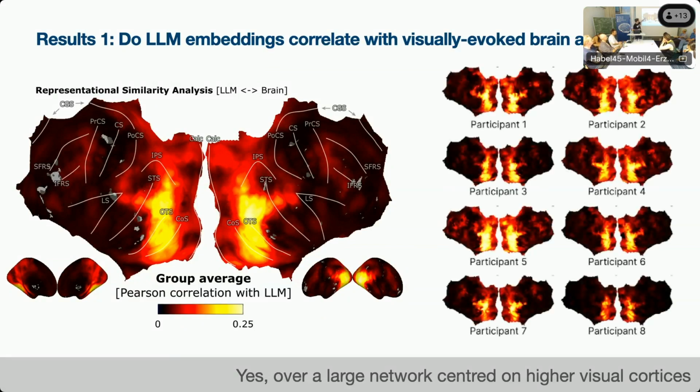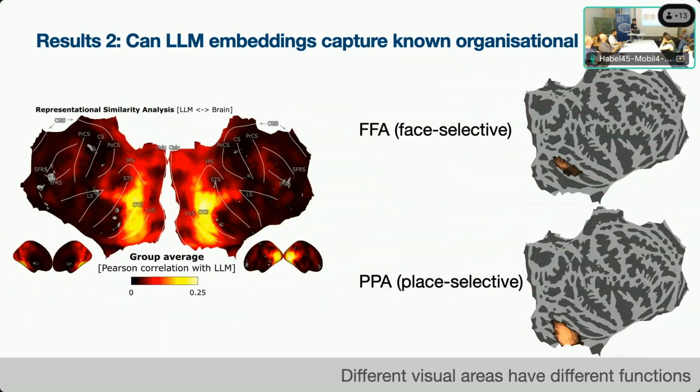And this is not one of these fMRI results where you have to squint and average across dozens of participants. You can see the same effect reproduced in every single participant. So that's nice. We know that in general, the space of LLM embeddings correlates well with visually evoked activities. But we want to know if there is some structure there.